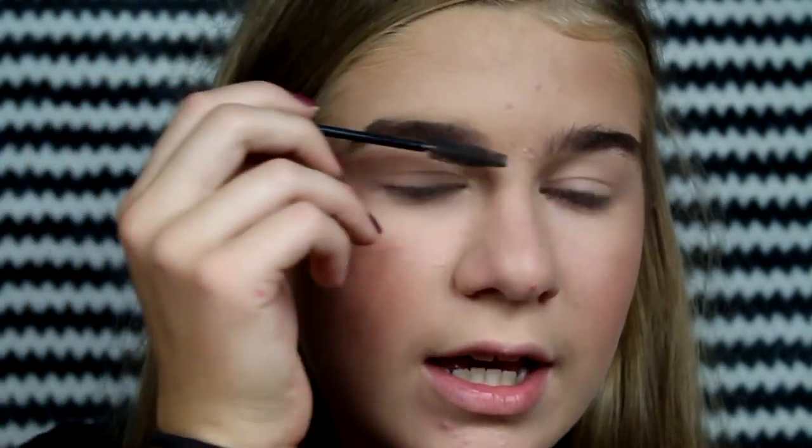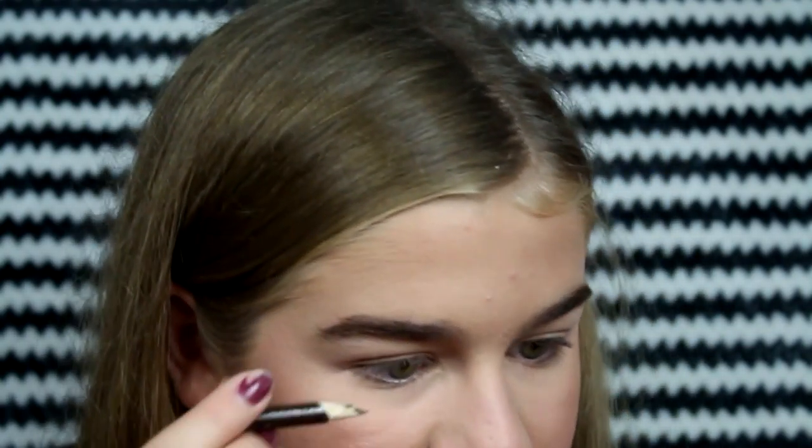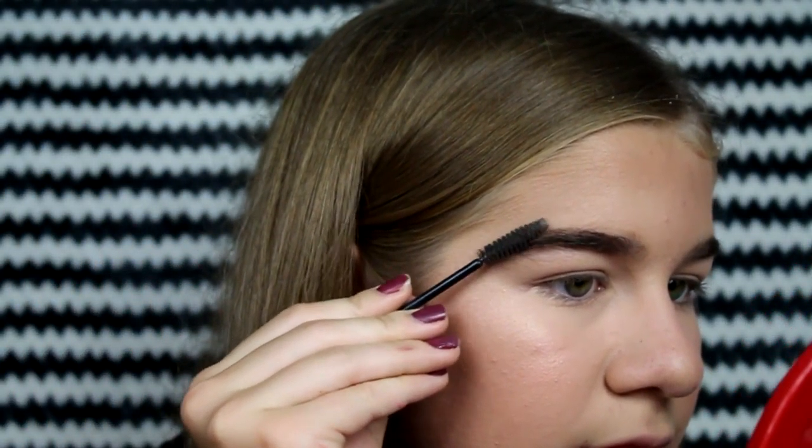And I'm just gonna comb out my eyebrow. Just like that. On that side, and then there we go. I think I'm gonna use this Wet n Wild eyeliner slash eyebrow thing, and I'm just gonna go over the more end bit of my brow, because that part is surprisingly sparse. I'm gonna brush them out again. There we go. Okay. Eyebrows are on.